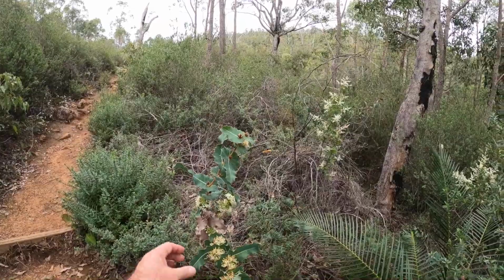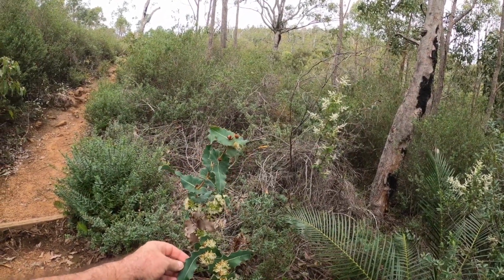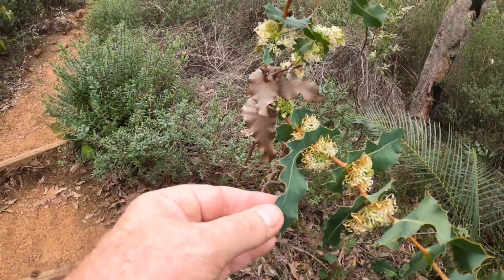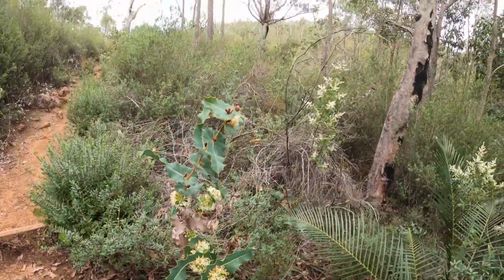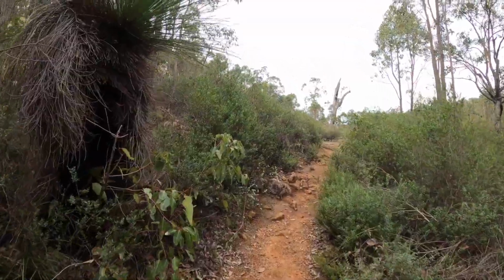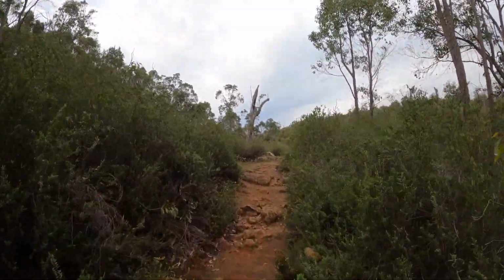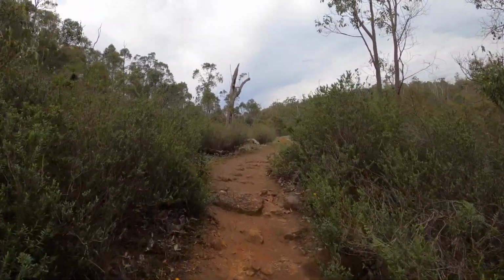That's called parrot bush. It's got all of these spikes on the leaves. As you walk past, it scratches you. Another little rocky outcrop just coming up.